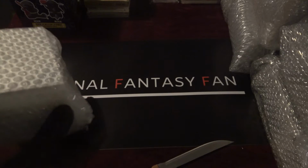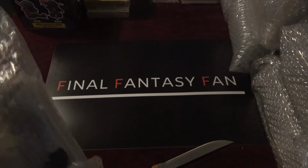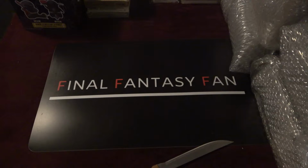Let's open the second package that was in there. More music CDs, I think. Yeah, it's more music CDs, but this is not Final Fantasy. So these will be for me to listen to. And I did tell you I wanted to learn Japanese 15 years ago, so I started listening to music from Japan as well. And this was one of the artists.